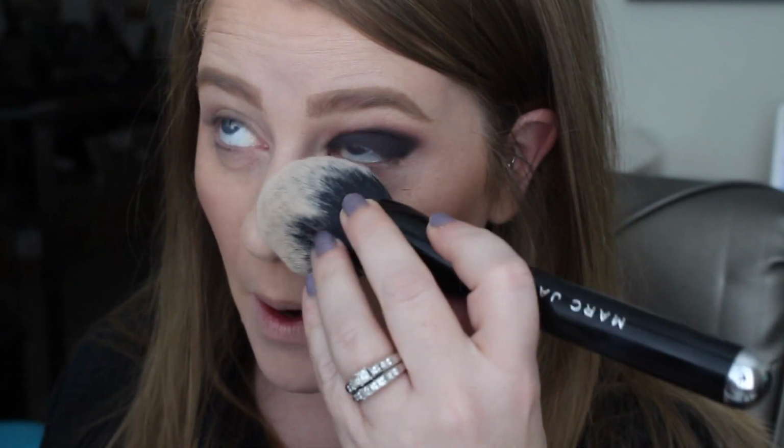So I have a little bit of fallout, no big deal. I'm just going to swipe it away using my big huge bronze brush from Marc Jacobs. So we're gonna go in with the lower lash line, and I'm going to take another fluffy brush. This is from the Jaclyn Hill. This is a JH40, which again, it's just like one of those little dome brushes.